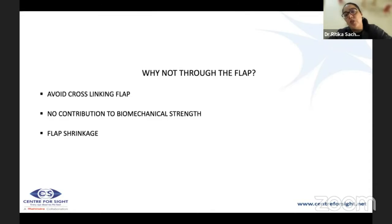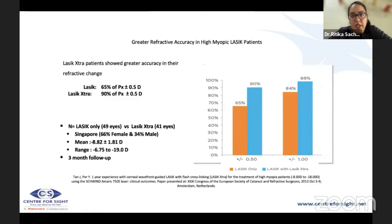Why don't we cross-link through the flap? We don't want to remove the epithelium. We have an interface where we have access to directly embedding the dye into the stroma. And this helps you cross-link without cross-linking through the flap and do away with the possible complications of flap shrinkage.